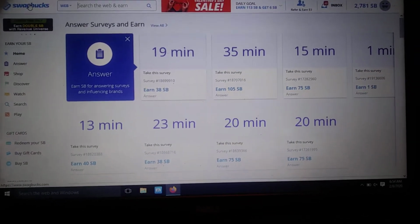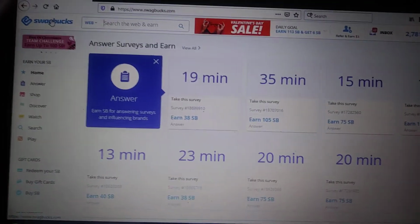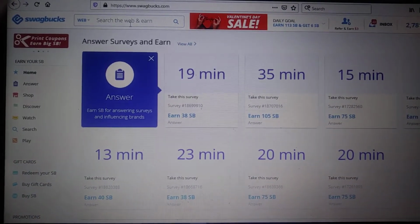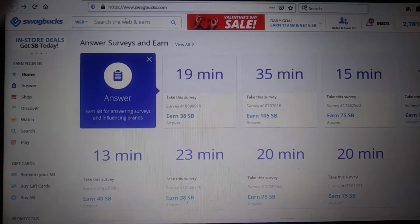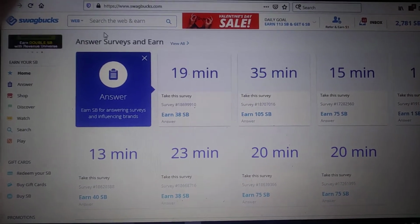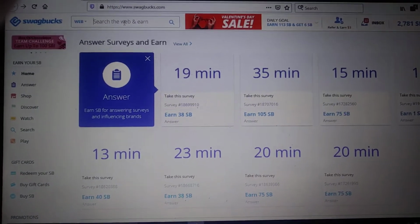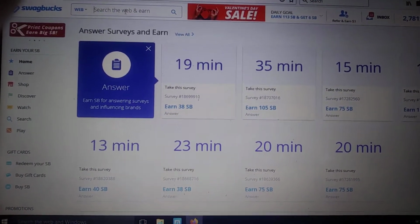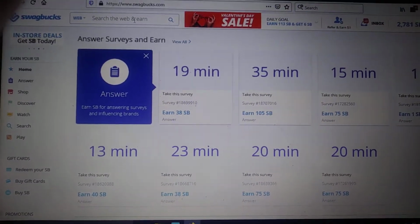This is the home page when you first log in, all that good stuff. This is what you'll do. First thing you can do, right here it says search the web and earn. You can search different keywords. You just go through and keep searching something until you get credited. You'll win a few pennies doing that. So I just wanted to show you that it's not a lot that you win. It really just varies. But I think the most I've ever gotten for searching is like 25 cents. I think the lowest I've ever gotten is like 3 cents. So you can definitely search different keywords and earn.